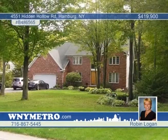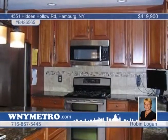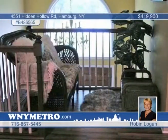Come and see this dynamite 4-bedroom, 3-bath colonial in a prime location. Hidden Hollow is secluded on an enchanting and gracious winding country-style road, yet only minutes from many conveniences. The home boasts a grand foyer to welcome your guests. You'll find the kitchen fully applianced along with granite countertops and stunning cabinetry.